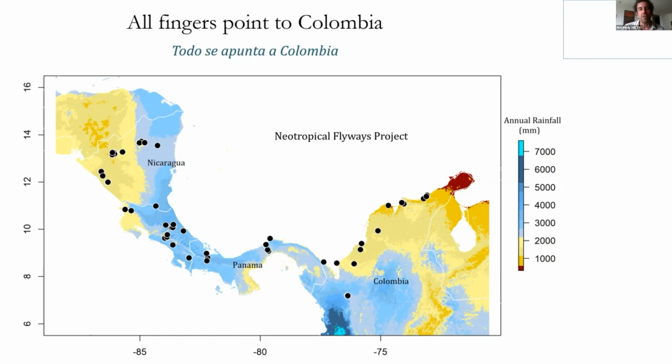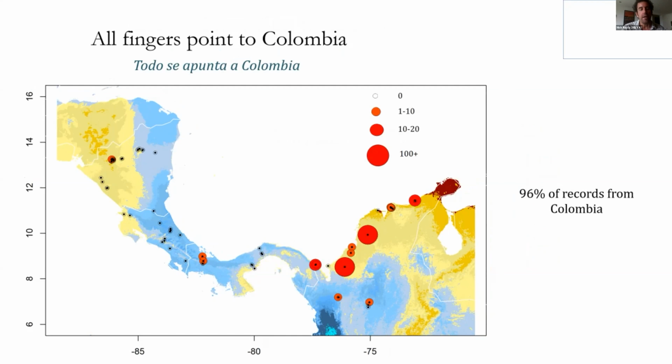And what's really interesting when you just look at the raw data for yellow-billed cuckoos is that despite the general record suggesting that birds are throughout Central America, what we actually find is much higher concentrations of birds at the study sites in northern Colombia, where we have 96% of the records, and some sites with well over 100 records during migration, whereas in Central America, just 4% of the records. And really very few birds, despite historical records suggesting that birds are using this region.